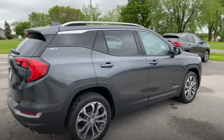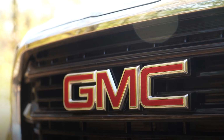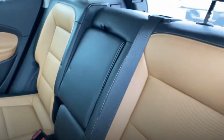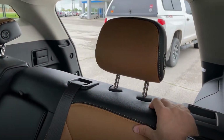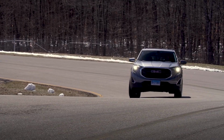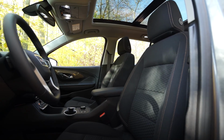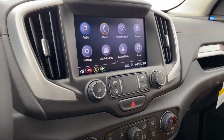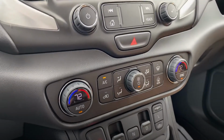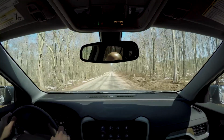We're kicking things off with the GMC Terrain, a compact SUV that proves you don't need a luxury badge to feel upscale. For seniors, comfort and simplicity often matter more than fancy features, and that's exactly what the Terrain delivers. Inside, you'll find a quiet cabin with seating that supports your back on longer drives. Unlike many newer SUVs loaded with confusing touchscreens, the Terrain keeps things simple with actual buttons and knobs. That means less fumbling and more focus on the road.